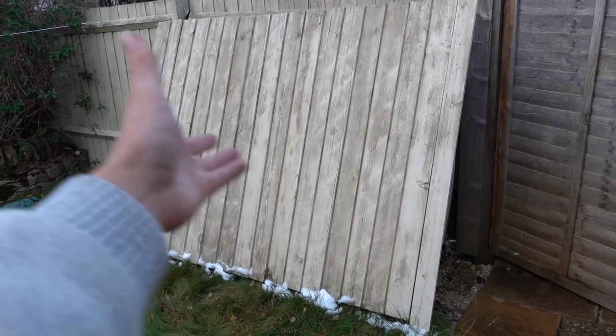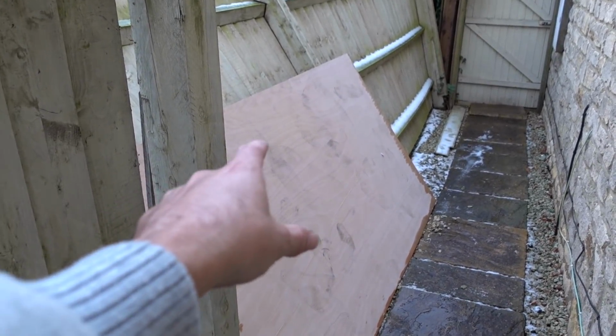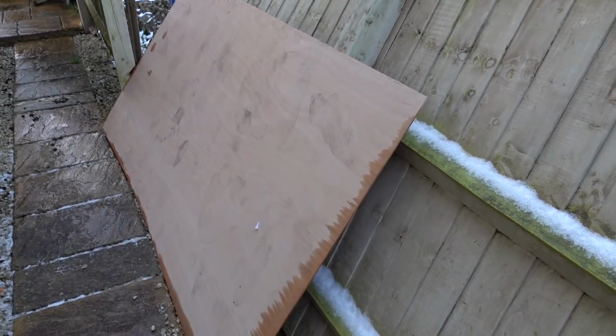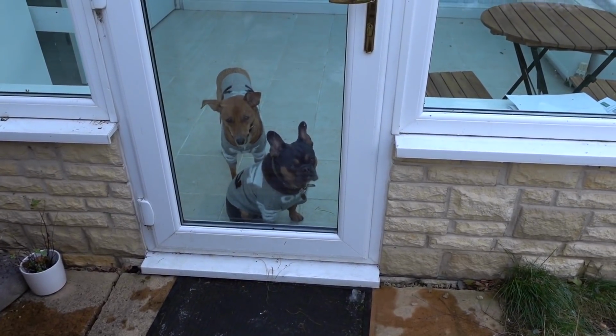That has blown down actually previous to Storm Arwen. Arwen? Steve Irwin? Whatever it is. And this fence here has blown down as well. So this actually blew down in Storm Arwen, and I've got some CCTV footage of that blowing down. However, you can see next door at that point, so I don't really want to be putting that on the internet.